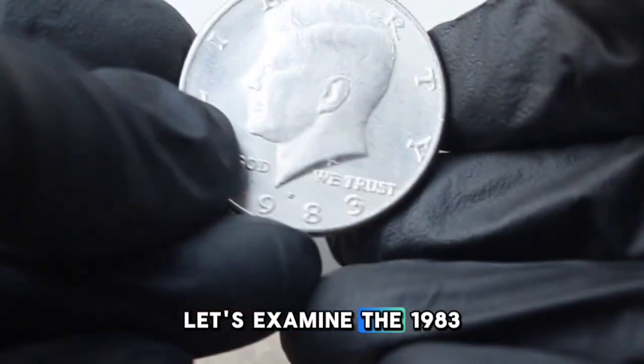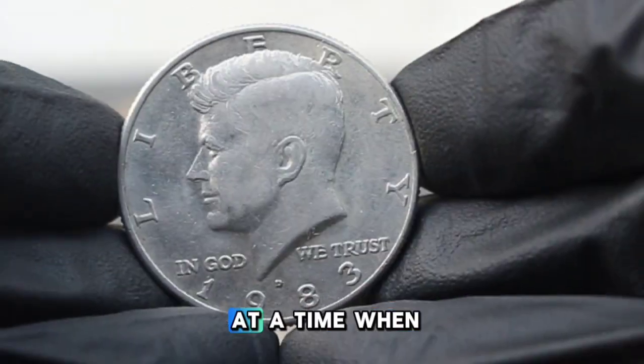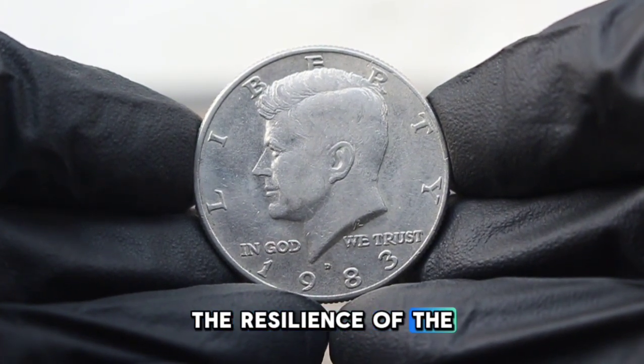Finally, let's examine the 1983 Kennedy half dollar. This coin was minted at a time when the U.S. economy was recovering from a severe recession. Its production reflects the resilience of the American people and their commitment to progress.